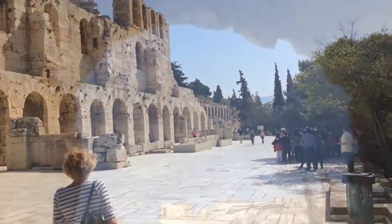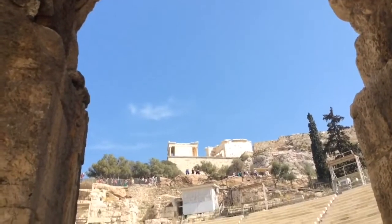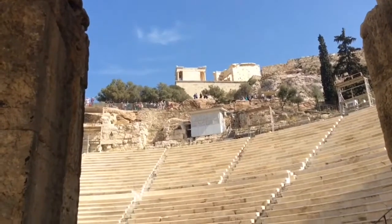On the way back down from the Acropolis, we get to see once more the Odeon of Herod Atticus from a different angle.